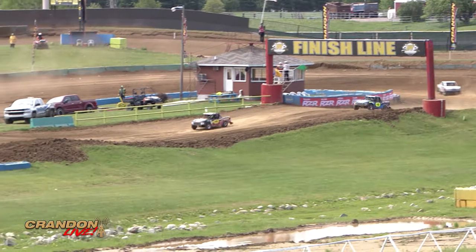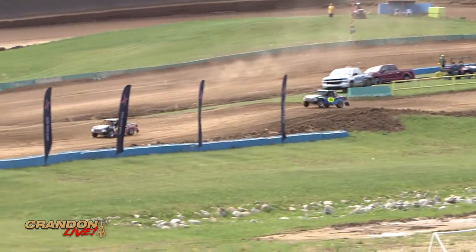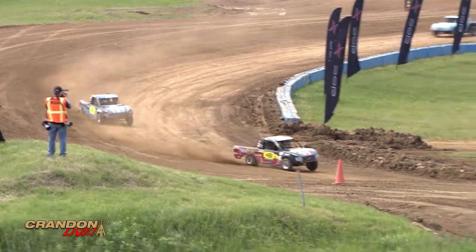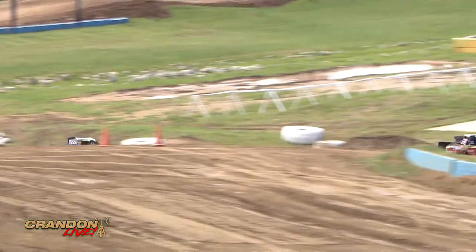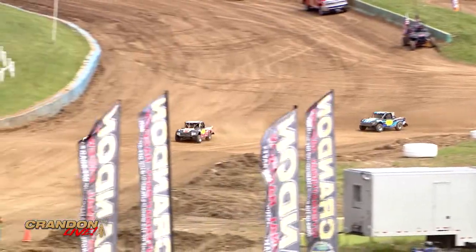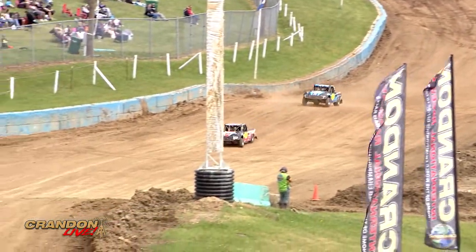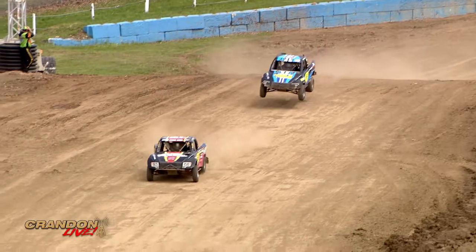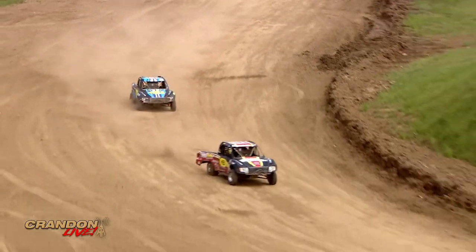That little love tap gave Johnny a big gap here exiting that finish line turn. He's opened up about a 4 or 5 car length lead, and that right fender is just dancing around. You don't know if that thing's going to hold on for the rest of the race, but me and you know, Jim, that's just fiberglass. It's replaceable. There's nothing wrong with that. Absolutely, just fiberglass.